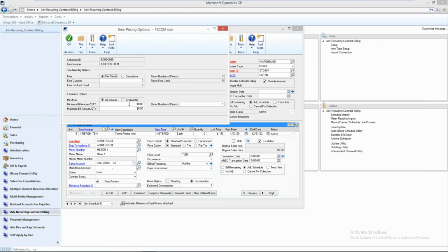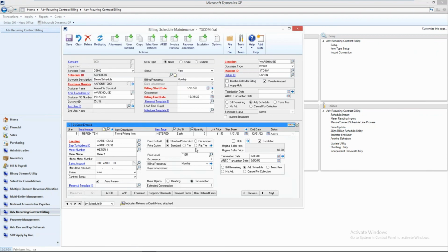So either by dollar amount or by the quantity consumed, I can say your bill will never be less than X dollars, or I will never bill you for less than, say, 50 items, but I will also never bill you for more than X dollars or X items. So this is part of our advanced pricing module. It also manages the tiered and the flat tiered. Let me show you how this works.